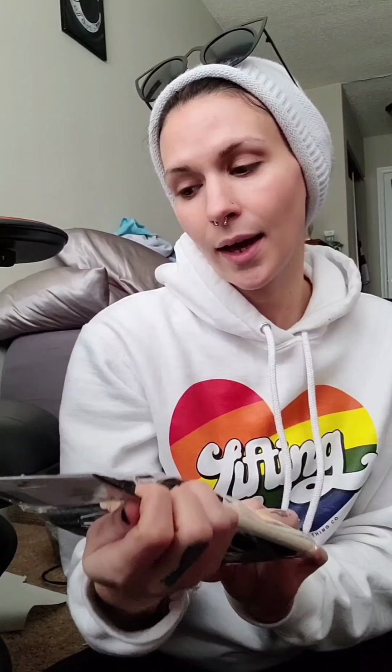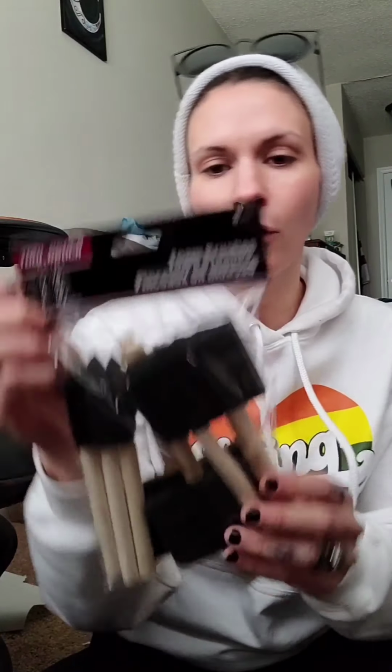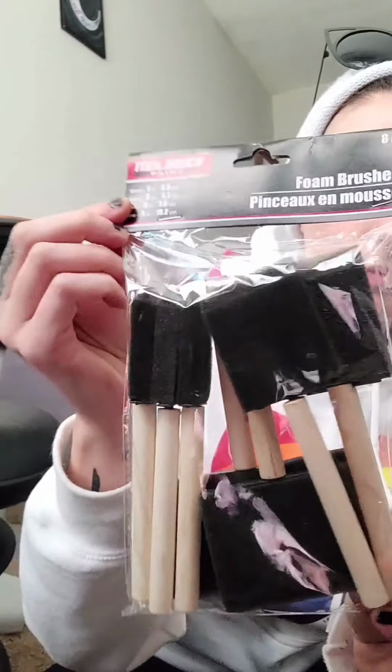However, I like the ones that come out of the where the cars and home improvement stuff are better. So it's an 8-piece pack. You get a wider variety of sizes, and the amount of the foam brushes for crafting decoupage.